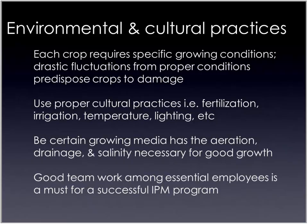Absolutely. And so, back to environment and cultural practices, hugely important for production. It's really important that you're providing the right horticultural practices: the fertilizer, your irrigation, your temperature, your lighting, anything to minimize stress. It's going to be better from a disease standpoint. You're going to have less disease if you've got all your horticultural aspects in line, and that's really important.